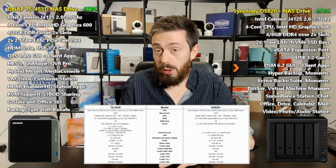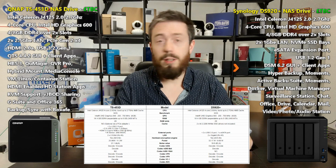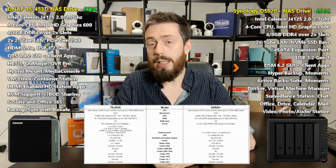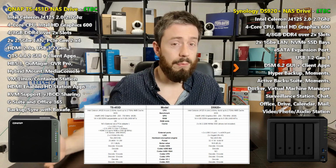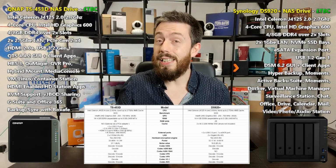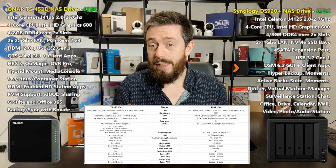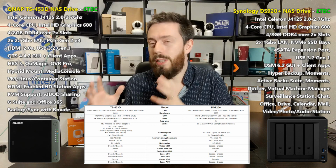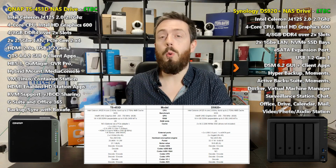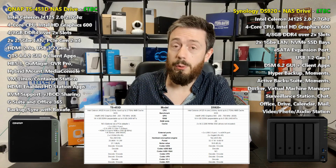Now, we don't have a full committed price right now available to us on the 453D. I know the 453Be is arriving at quite a comfortable price point right now, but I think this is quite a significant jump forward, so we might see a noticeable jump in price there. But after this point, after that CPU and the memory, the QNAP just arrives with significantly more hardware, which, if you plan on taking advantage of it, makes it very hard to ignore.